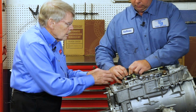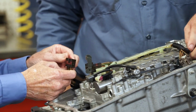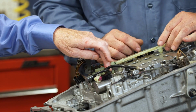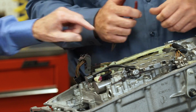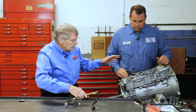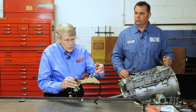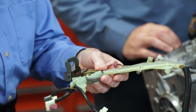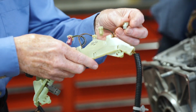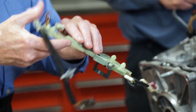This has a normal lock here. It's kind of a different type of lock, but you have to pull up on this, and there are prongs in here that you have to squeeze together to pull the harness out of the valve body. On the solenoids, there are several different styles of solenoids, and they actually color code the terminals to make sure that you don't get them mixed up. It's not that easy to do, but the plugs are cut a certain way to avoid intermixing, and it certainly helps.